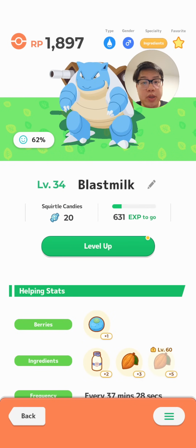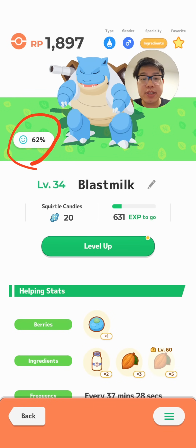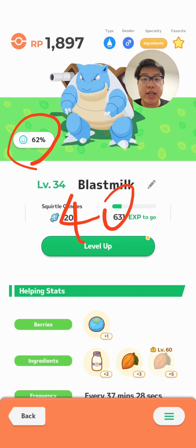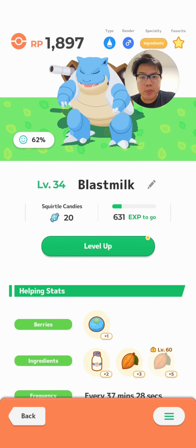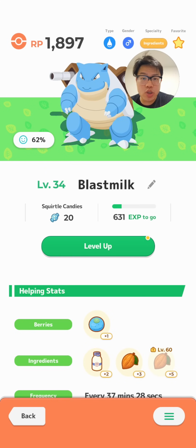If your Pokemon's energy before you start tracking sleep is, say, 60%, you only need a 40%, or in this case 38% sleep score in order to fully recover this Blastoise. And so from an energy perspective and an efficiency perspective, taking naps and splitting your sleep score may help you optimize the energy recovery on your entire team.